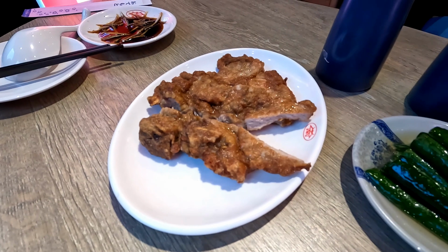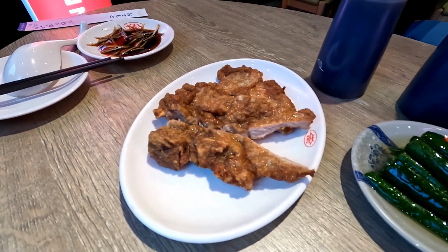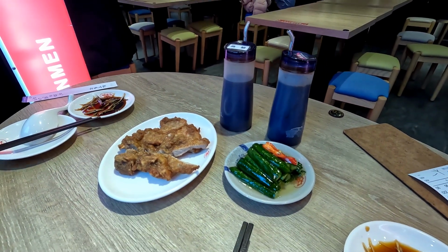This is the fried pork chop. Look at that sizzling skin. Isn't that delicious? Can't wait for my dumplings to get here.